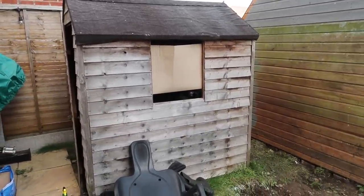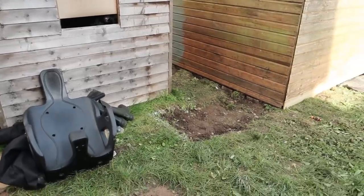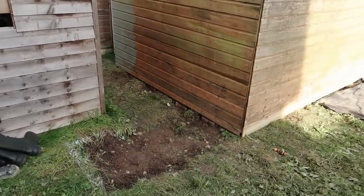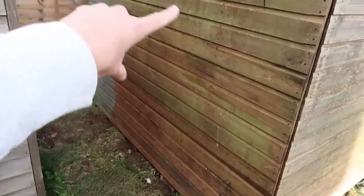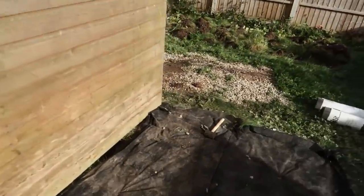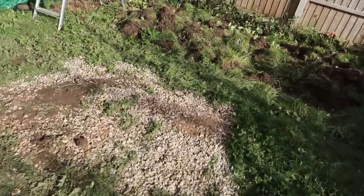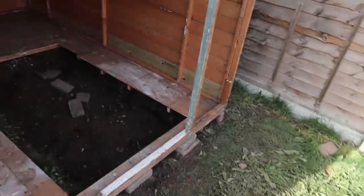But I think initially it's good just for storage for tools and that sort of thing whilst working on the garden here. But yeah, it's all coming together nicely. So like I say, there's going to be the decking all around here, and that's going to go in through a door here. And all this is coming on nicely. I'm just going to have all the landscaping just around here. And yeah, this is where the big shed's going down here, the big daddy shed.